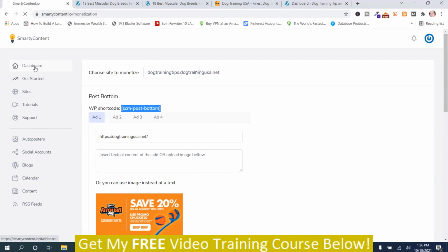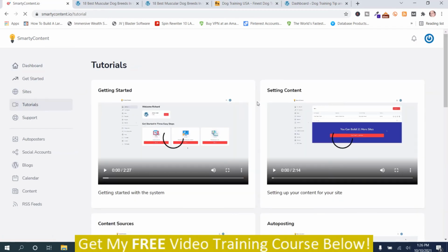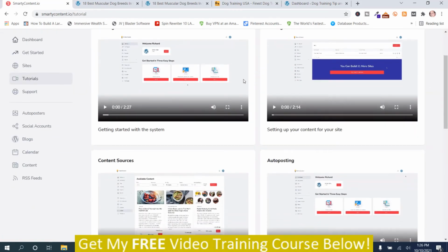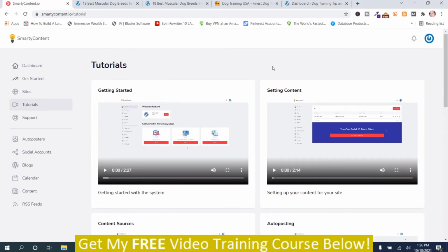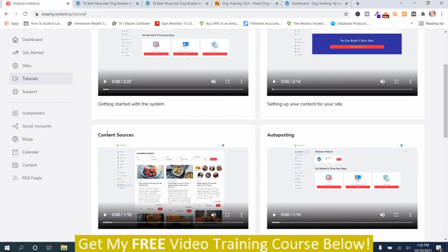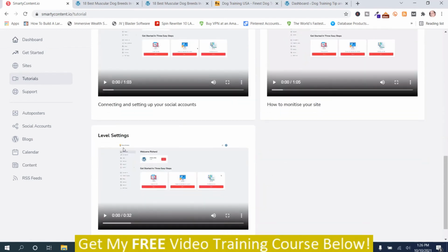Now we're going to go back to the dashboard. That was Monetize Your Site. Of course, you can view your active sites there. And the tutorials, this is the training that they give you, and I do recommend that you start here. But it doesn't show you some of the things that I'm showing you. It shows you how to auto post, your content sources, your social accounts, monetize your site, level settings.